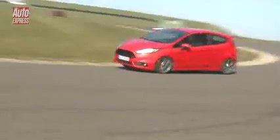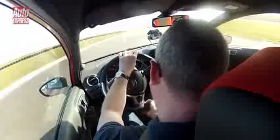It's got lots of front-end grip. It's very agile. It's very adjustable. You can turn it on the brakes. You can get the rear end moving around, get it pivoting around the driver in the middle.